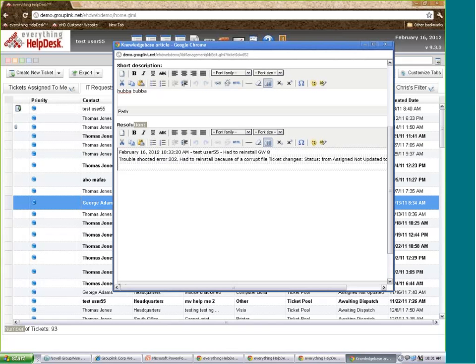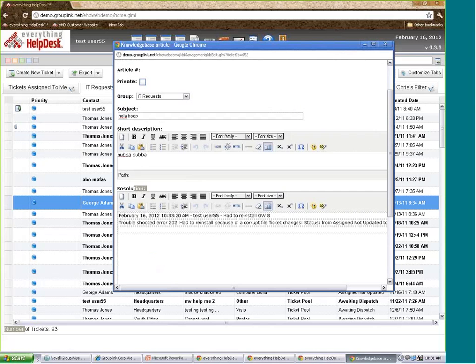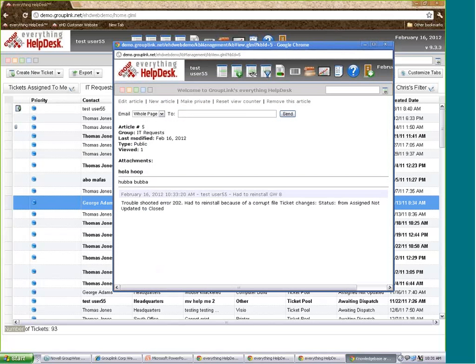We troubleshooted, it had to be reinstalled, we had to update the server, we had to do this and this and this. If you have that already documented in a Word doc or anything else, we can add an attachment. We can add any special characters or do whatever we need to, as you can see with our editing tools here. Once that's done, we can save it. All right, great. Here's the article. So now for future reference, if we need, we can email this information, email the whole page or just the link. We can edit it if we need.